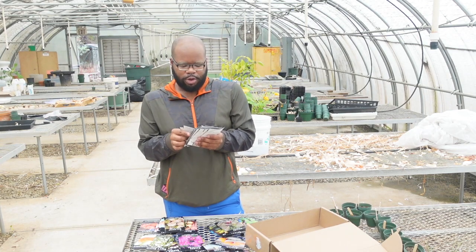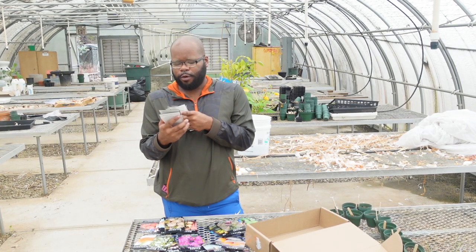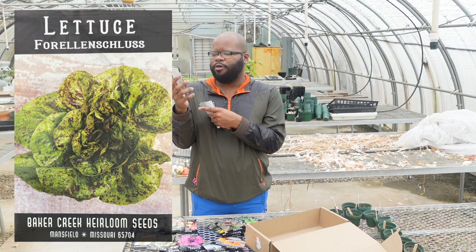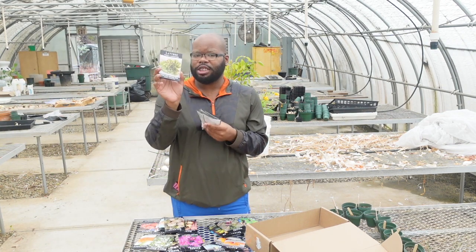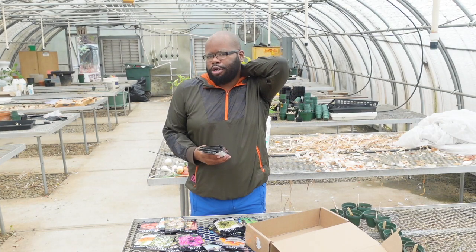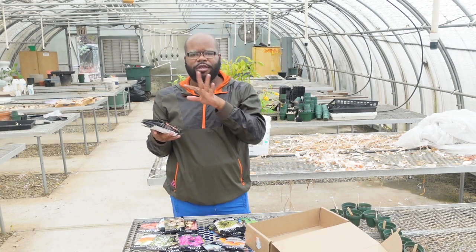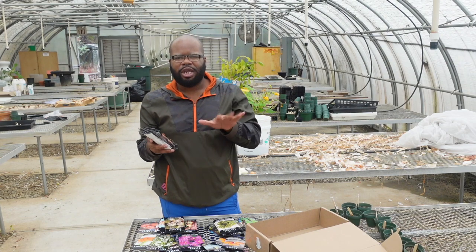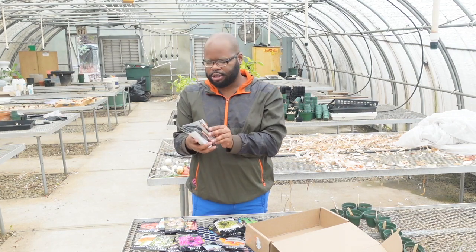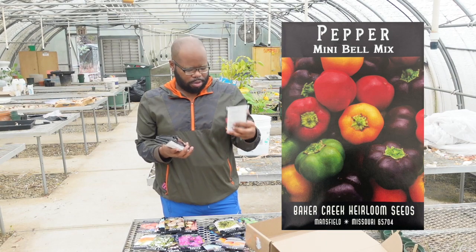And we have 3 packets of our, how do you say this? Forellenschluss. It's a type of lettuce. It's like a variegated speckled lettuce. It resembles the lettuce that has like a buttery feel to it. Butter crunch, that's it, butter crunch lettuce. Mini bell mixed pepper packet.